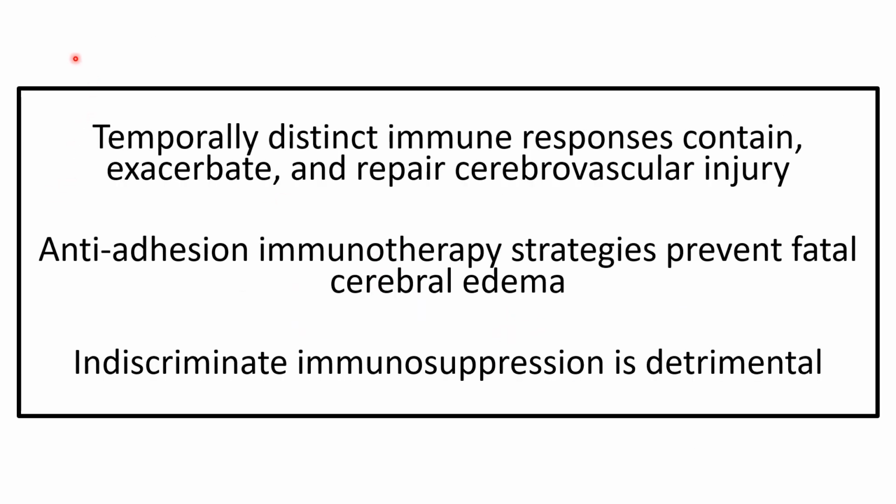To summarize, we described several temporally distinct immune responses that can contain, exacerbate, and repair cerebrovascular injury. This allowed us to develop an anti-adhesion immunotherapy strategy that can prevent fatal cerebral edema and shows promise for further therapeutic trials. Finally, we show how indiscriminate prolonged immunosuppression is detrimental and can hamper recovery following cerebrovascular injury.